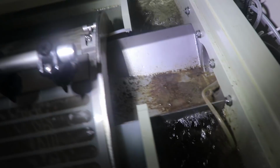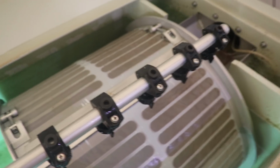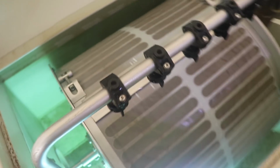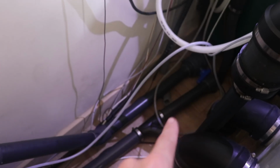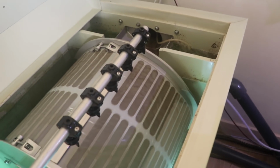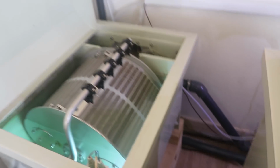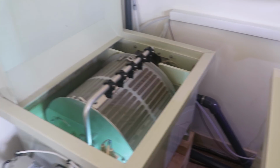So what I'm going to do is clean this drum filter out now, because eventually this drum filter will just block up. The pipework going to the drum down here will all be blocked up like that, so it needs purging out. What I keep doing is turning that valve off, the one there that lets water into the drum, and leaving the pump on. It drains the drum filter into the tank, and then I open that valve, and all the water just rushes back into it really fast and cleans all the pipework out. So I'm going to get on with that.